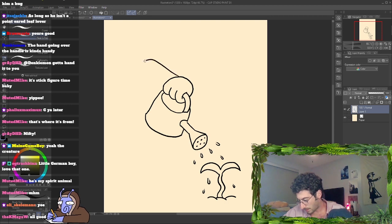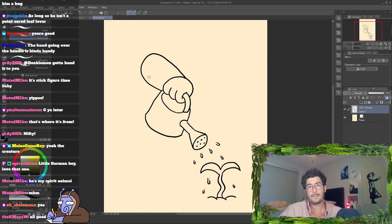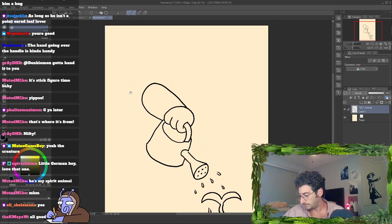Sorry guys, I'm just figuring out how I want this to look. That looks better, a little bit shorter. Okay, so keep it short, but it's this kind of rounded rectangle shape. Almost an oval. But remember, it's a gnome, so he's not really, you know, not too long.